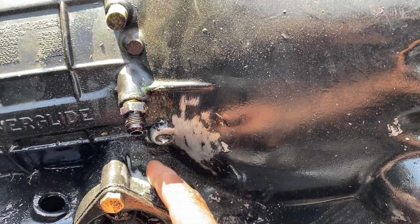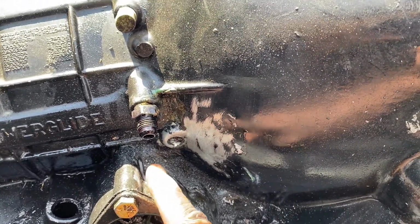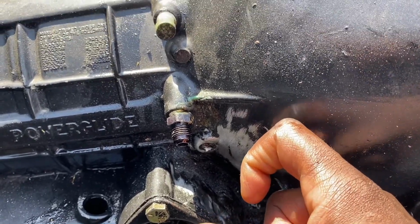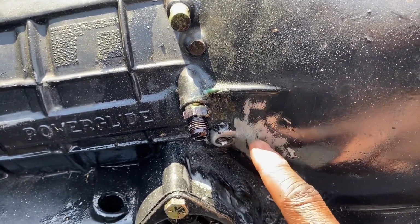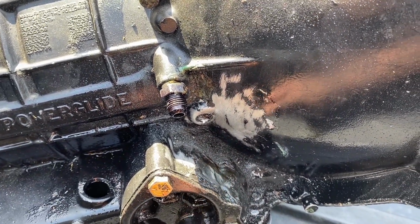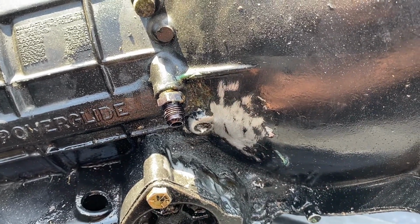So basically what I'm going to do is I'm going to take this to a weld shop, because I don't have an aluminum welder. This is actually aluminum case, by the way. So I'm going to have an aluminum -6 fitting. The welder said he was going to weld it up for me, and I don't know.